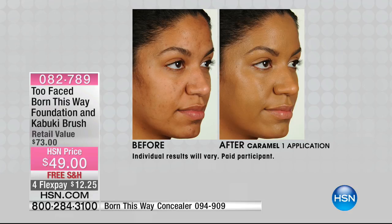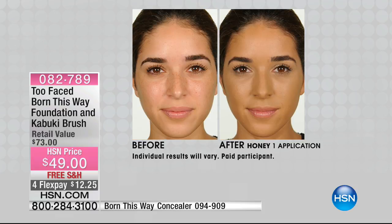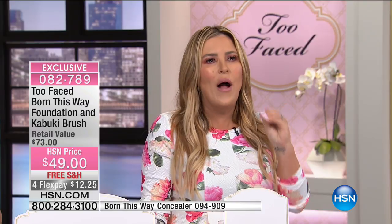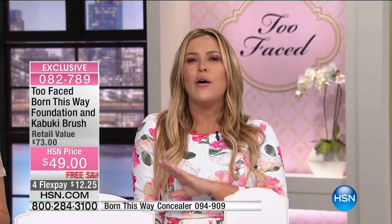Wow. Full undetectable coverage. Now, you can do a medium to full coverage if you want, but I always say, if you're gonna go for it, go for it. This is so different at the coverage. And again, if you have freckles or that sallowness, whatever the case, we are gonna show you, because the brush is insane. This kabuki brush, it's retractable, so it's never gonna get dirty in your purse. It's not gonna get all those particles on it. But when we show you live in the studio just what this foundation can do, it is phenomenal.